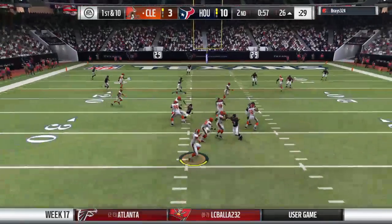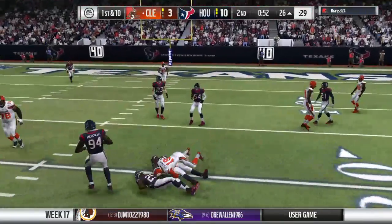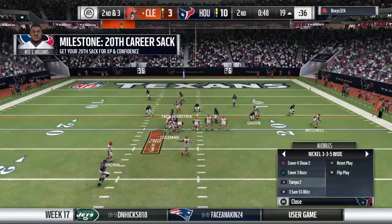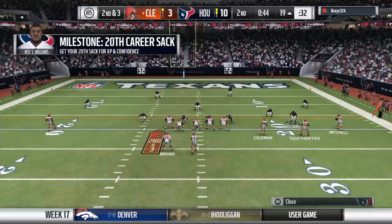They go play action here on first down. Over the middle, the catch by Coleman. 7 yards, the pickup on the pitch and catch. And the next snap coming inside the red zone here. And the offense moving quickly to the line.